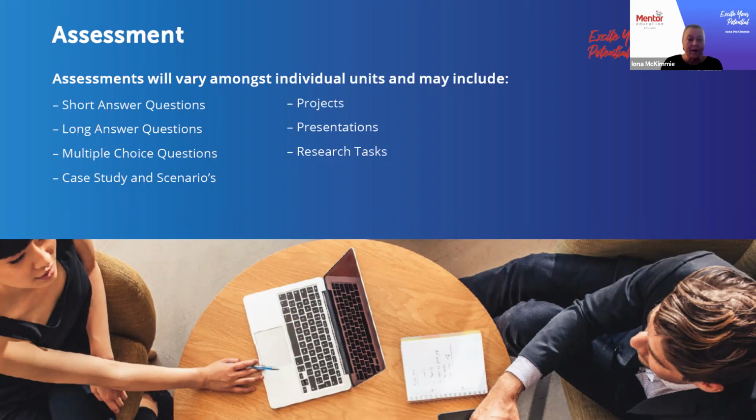So a student may complete some short answer questions in a project. They may complete some long answer questions, some multiple choice questions, and create a presentation. They may undertake some research about a specific topic and then respond to some case studies and answer some short answer questions. So there is always a mix of different types of assessment tasks in each assessment, but it would be very rare for a student to come across every one of these that are on here. Commonly, it's two or three of these different types of tasks that students will be asked to complete.